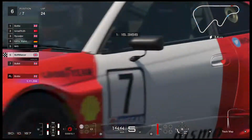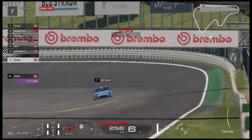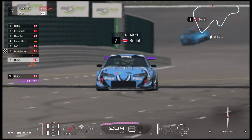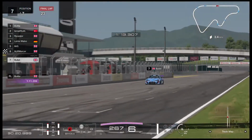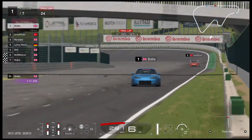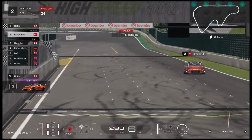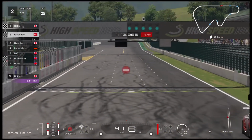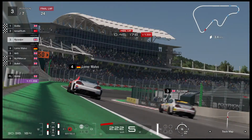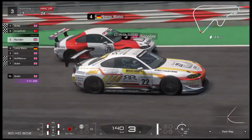He was gonna finish there anyway, as Bullet is now also rounding the final corner. He will take 7th place after a bit of a disastrous penalty for him that very much killed this race. But it is Bottle who will take victory in round number 7, with Ismail Smith in a very well 2nd place. RJ Cool is very, very close with Malvo, who is gonna take that final podium position.